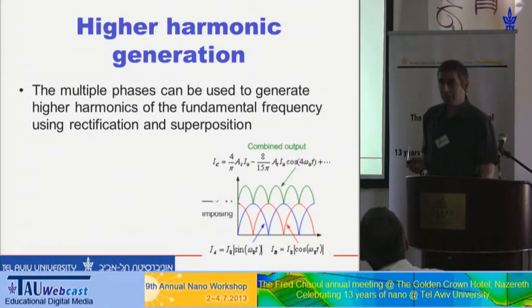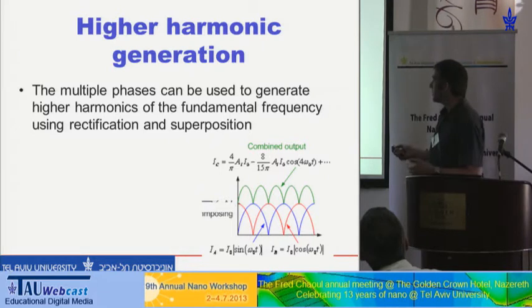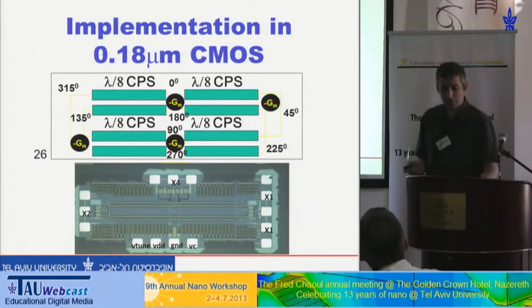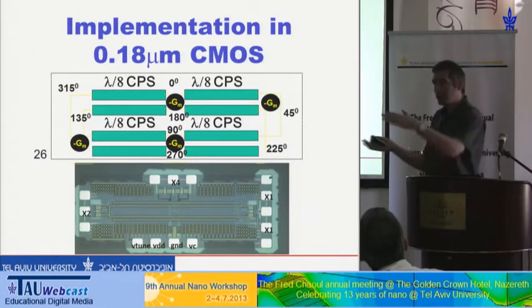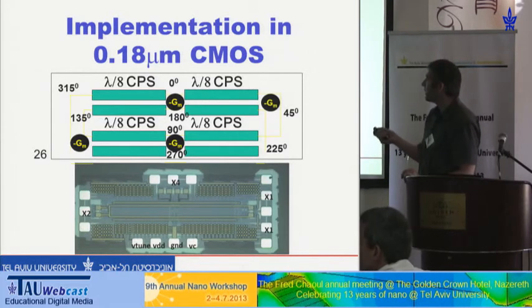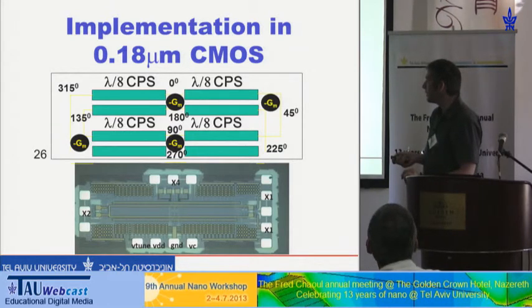Also, an effect of generating several phases is that if we use rectification, we can multiply frequency. So we can use those phases to generate second harmonic, fourth harmonic very easily. So we do that as well. So we take this structure, we squeeze it so that it would be more area efficient, like this. And this is the implementation in 180 nanometer CMOS technology.